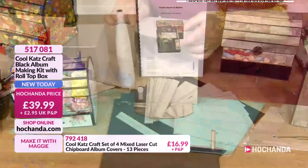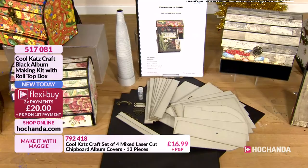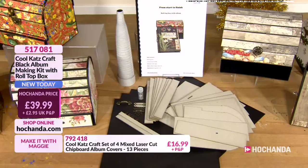So this is the kit that you get. You get your magnets in there. You get the metal embellishments as well, so you could open the drawers. You've got the clasp, and this is the one that has the album inside. Absolutely love this. Right.